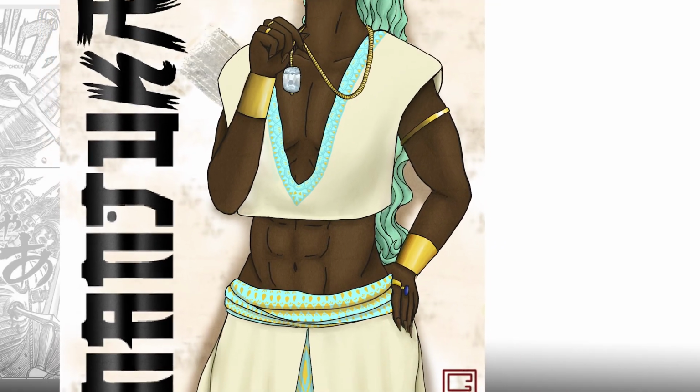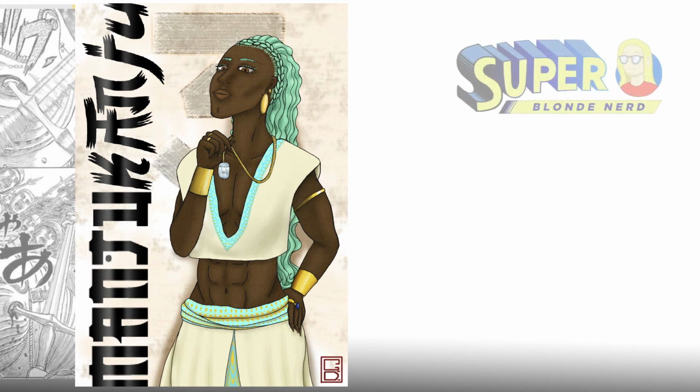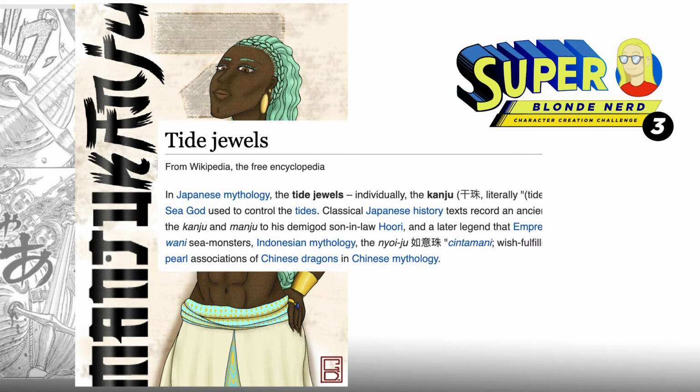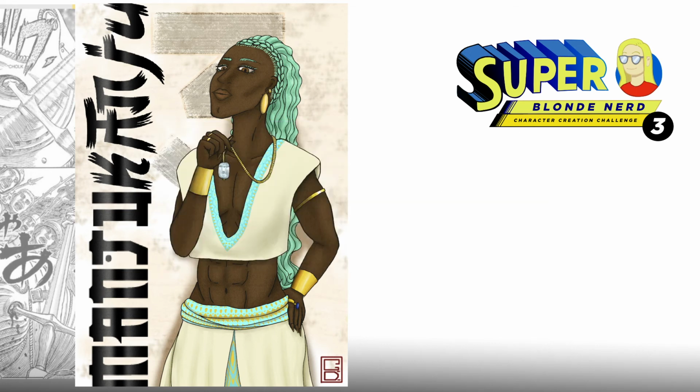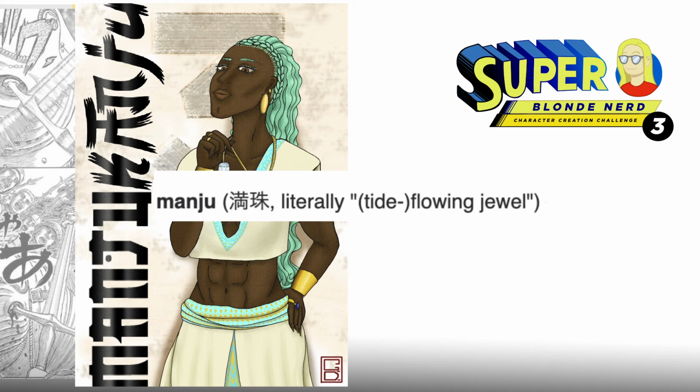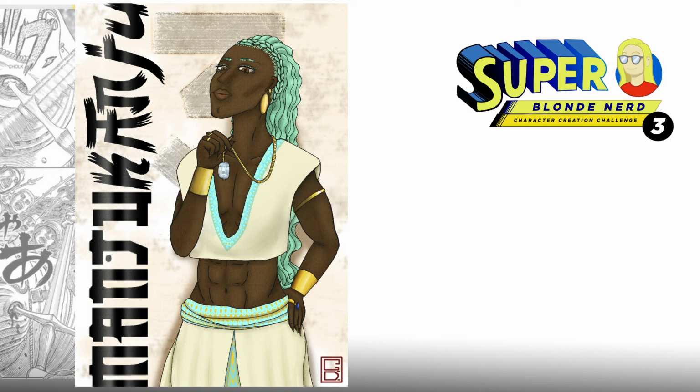Here's my finished product, the full manga cover being done. On the side, you'll see that the name is Manju Kanju, and I had looked up what jewel meant in Japanese, and I came across tide jewels, which is something from Japanese mythology. Kanju is a tide ebbing jewel, and Manju is a tide flowing jewel. And they're used from the sea god, and he uses them to control the tides.